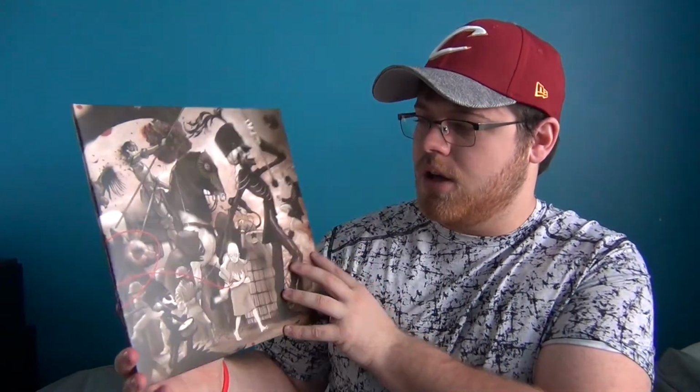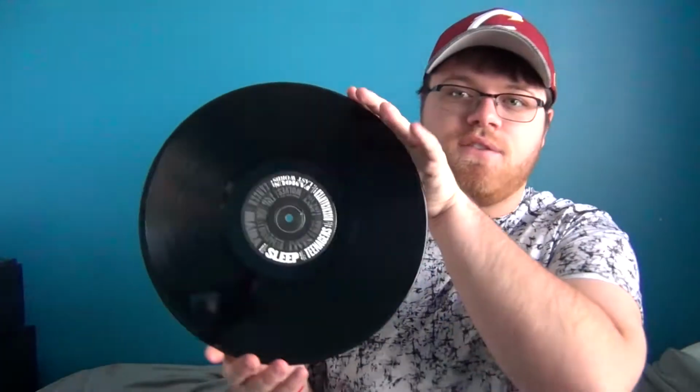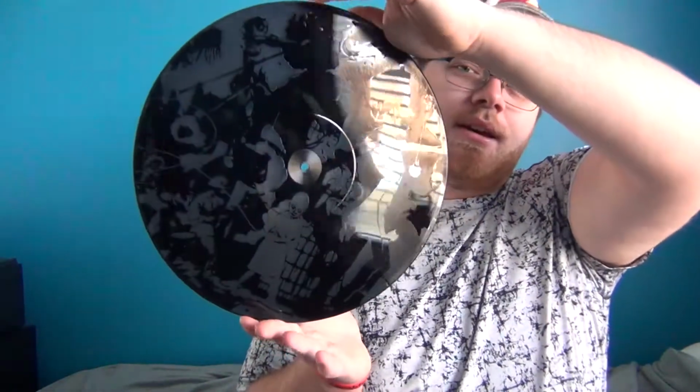It's an amazing album. I love this album. I'm hoping to do an album review of it very soon. I love the front of it, how it's a different front than the CD, and then you open it up and you have the entire cast from The Black Parade, including the patient down here. So here's the front of the disc. Looks the same as all the other ones, but the back of it looks amazing.